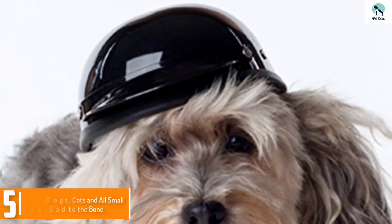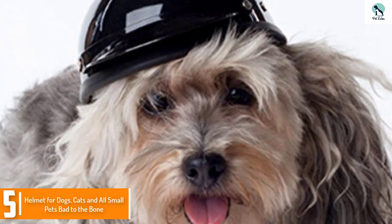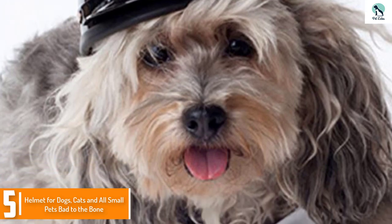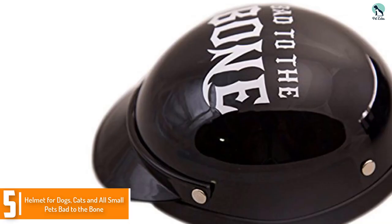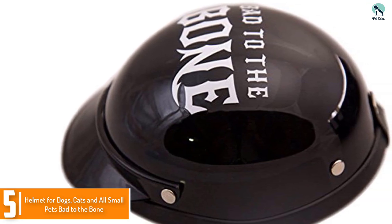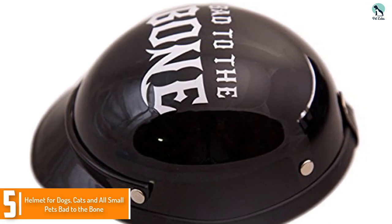Starting at number 5, we have a helmet for dogs, cats and all small pets, bad to the bone. The first helmet to make our listing is designed by Prima Dog. This fun but realistic piece of protective equipment is appropriate for most dogs weighing 5 to 10 kilos. The helmet gives pooches protection against sun, wind, and flying objects. It also affords a cushioning layer to help prevent trauma.